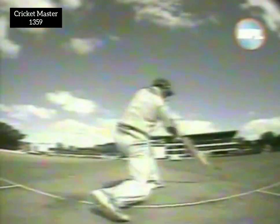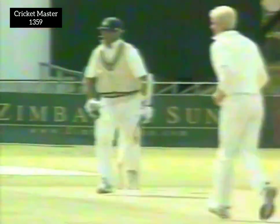That's a fine shot. That really is a fine shot. It was the width. It was also too full. The foot placement absolutely. Looking to get under that front foot. Just in the right slot. More importantly, of course, he picked the gap.